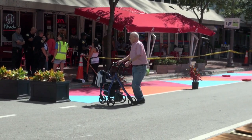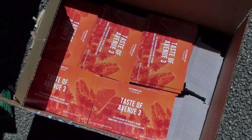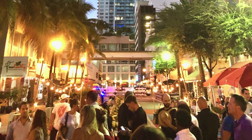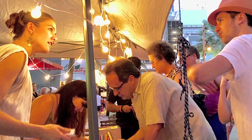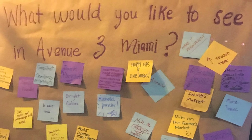The last year I've worked very much full-time as a retired gentleman, creating the vision for Avenue 3. And we wanted to avoid digging up the street and widening the sidewalks through construction. Avenue 3 Miami is kind of a long-term initiative. And so this is kind of the first activation for that long-term project. And so we're at the demonstration part of that sequence.